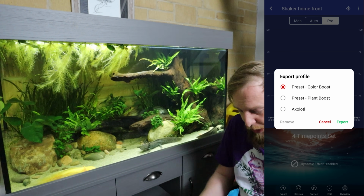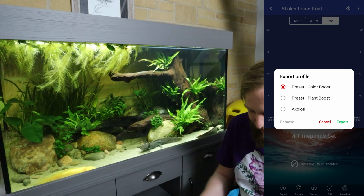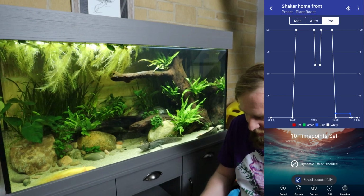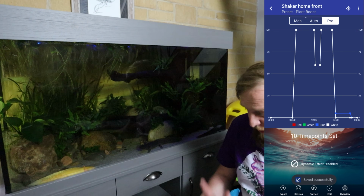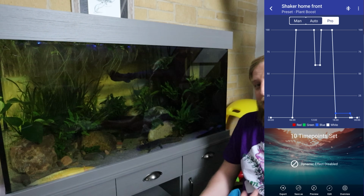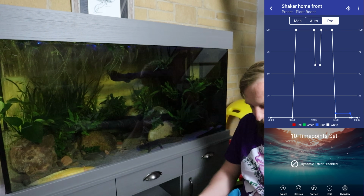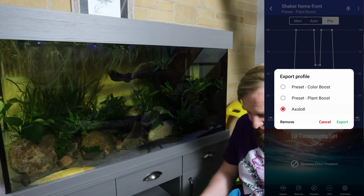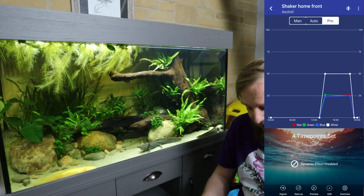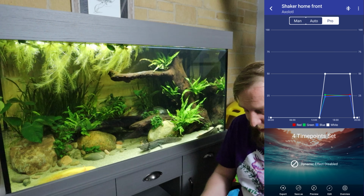With this one, again, you can export it. So you can see I've got an axolotl setting there, which is that lower lighting. But plant boost, when you do that, it's obviously off at the moment again because it's 6 o'clock, but you can see they've got that dip in the middle of the day that's hopefully going to stop a lot of algae from growing. But yeah, it's a nice light unit. Let's put it back onto axolotl so they can see what they're doing. It's a really smart, nice light unit.